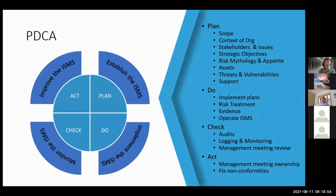The do part of Plan, Do, Check, Act is operating your RTMS, and that's the implementation of the plans, the evidence gathering of the forms and the records. And then once you have that, you need to check that it's working. And that's through auditing and management meetings, which is a catch-all. You need to make sure that it's fulfilling the standard, and it's also outputting what you expect of your system.